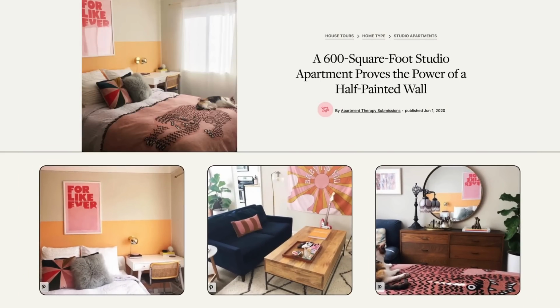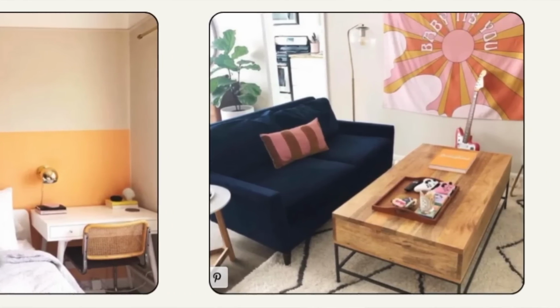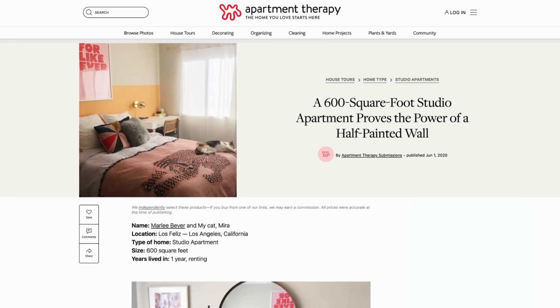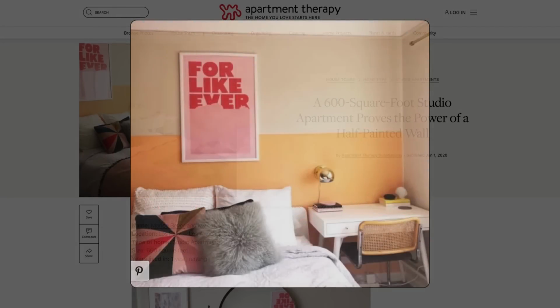And a real life example of this is this studio that is featured in Apartment Therapy. And as you can see, you can really pinpoint where the loud maximalist moments are. In this photo, her bedspread, decorative pillows, and wall art are the loud moments that really go for the maximalism. And then in the corner, you have her desk, which is more subdued. It's a simple white desk with only a few little pieces on it.